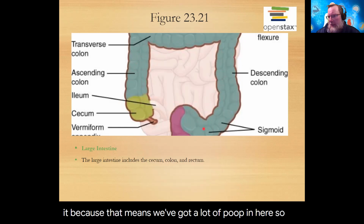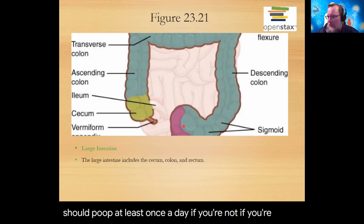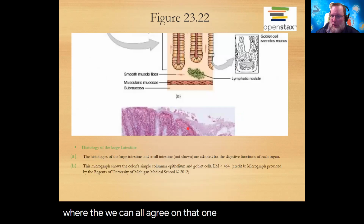So it takes from mouth to toilet roughly 24 hours. They say 12 to 24, so that's a range. Ideally you should poop at least once a day. If you're eating every day, you should poop every day. That's what the doctor tells us. It's also what anatomy tells us too. So that's a case where we can all agree on that one. Pooping once a day is healthy.